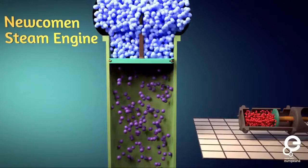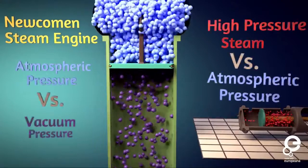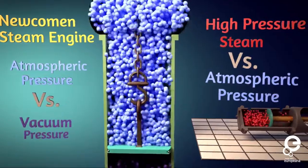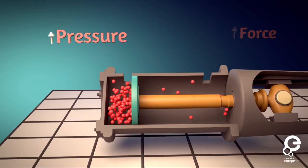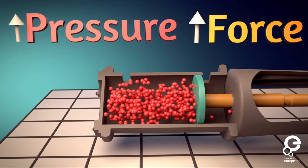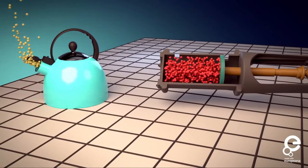However, here, the power is generated from high pressure against the atmosphere, compared to atmosphere against a vacuum with the Newcomen engine. So in this engine, if you increase the pressure, then you'll have more force on the piston to use during the power stroke. So how do we take regular steam from boiling water and turn it into high pressure steam?